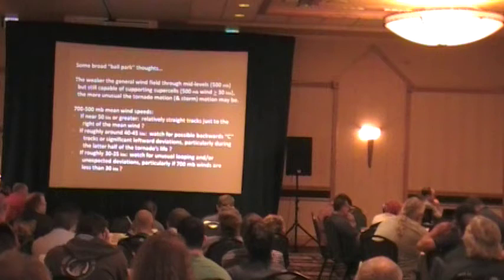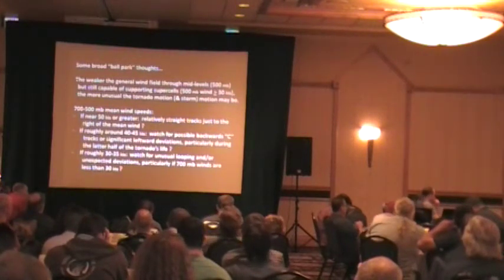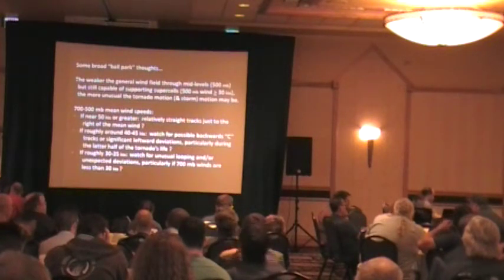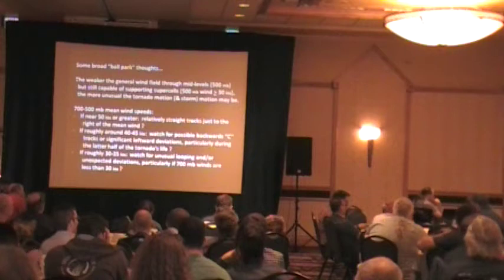And then just looking at that 700 to 500 millibar average, I'm going to take a look at this more with a larger data set. But I think if your average winds in this layer are up in the 50s or greater, 50 knots or so or greater, you're going to get a relatively straight track that will go pretty much with storm motion algorithms that are out there, and it probably won't surprise you too much. It'll probably be just a little bit right of the mean wind.